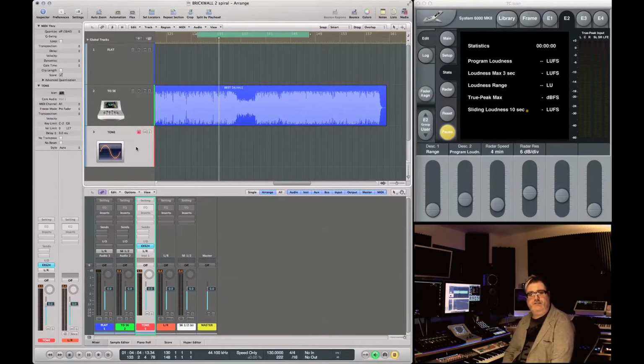meter, and it just shows you in real time with a radar type graphic how loud you are pushing your mixes, and all the various things you should look out for, such as the program loudness, the loudness range, the true peak maximum, the sliding loudness, all the things that make up the overall density and volume of your track. And certainly for a producer like myself, who's always being asked, can you make it louder, make it louder, make it louder, it's a really great tool to have.